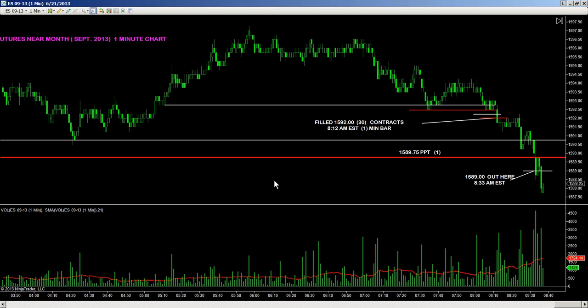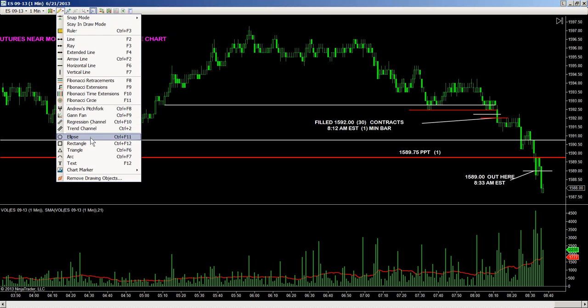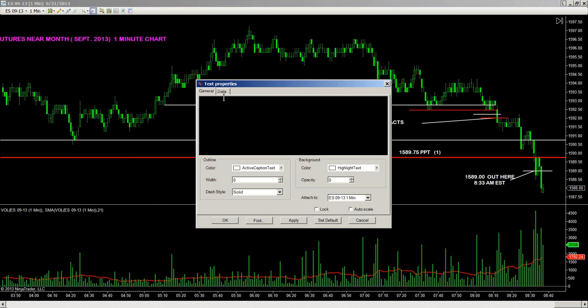at 1592 flat, and out at 1589. And so there you have it. We have a 3-point gain. And that's 3 points times $50 for every full point move. Is a net gain of $150 for every contract traded. And then $150 simply times 30 contracts.